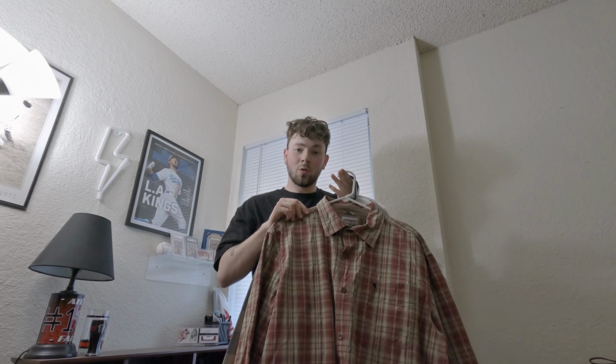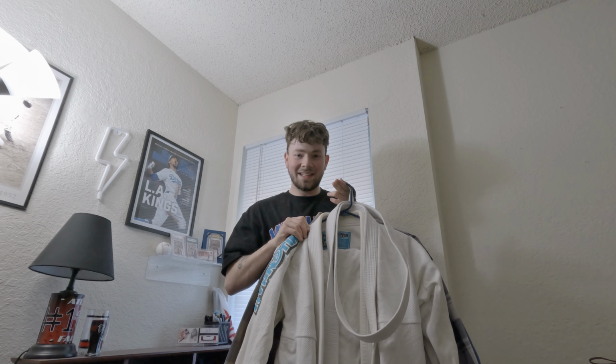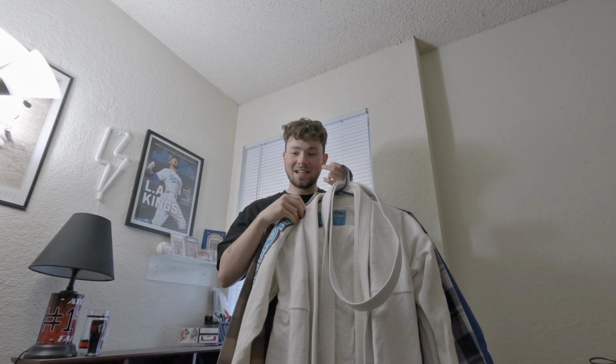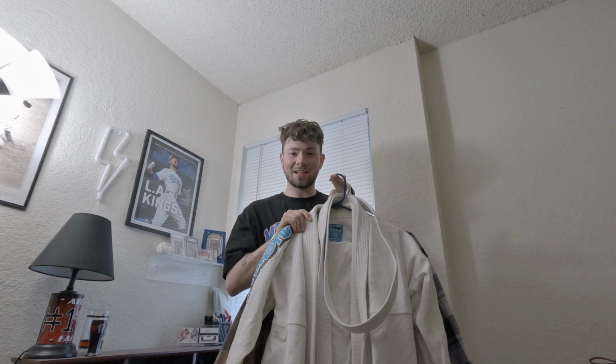This Carhartt flannel, we got a few of these, paid $5 each on them. Got this gi. I had no clue what these were called, but it has the pants and the white belt for karate, I believe. Correct me if I'm wrong, but we paid $2 for this. This thing sells for like 70 bucks.